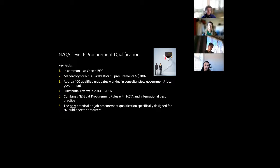The way we've structured the program is that quite a lot of it involves one-to-one coaching and mentoring. I'll introduce you shortly to our team of qualified assessors, which is growing. After you get started, you get assigned to an assessor and they work one-on-one. They'll give you written feedback, they'll be at the end of a phone if you need some advice on a procurement, and they assess you almost all remotely via Teams or Zoom, through professional discussions as well as written evidence.